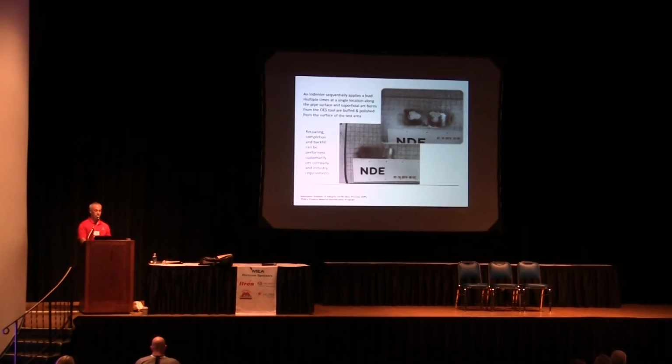Once we have those, what you see on the pipe here, I wanted to use this example to show you how small the non-destructive indentations were. Very small, typically less than 1.5 mils, up to a maximum of possibly 6 mils, and we take and buff and polish that when it's through, so there's nothing left on your pipe.